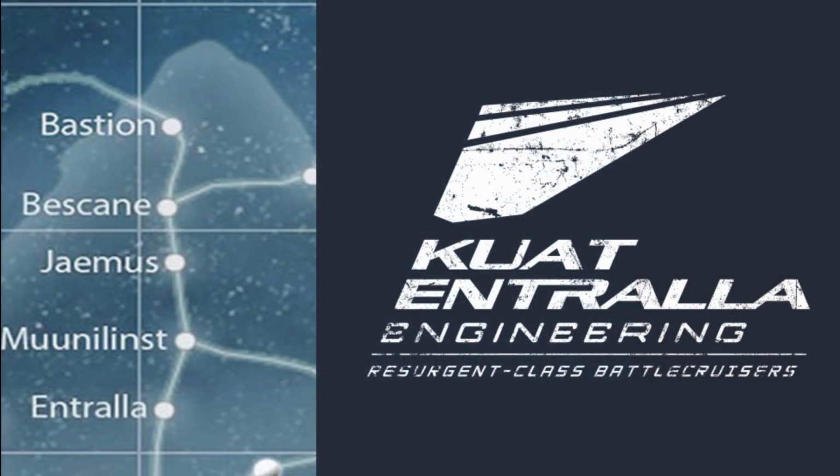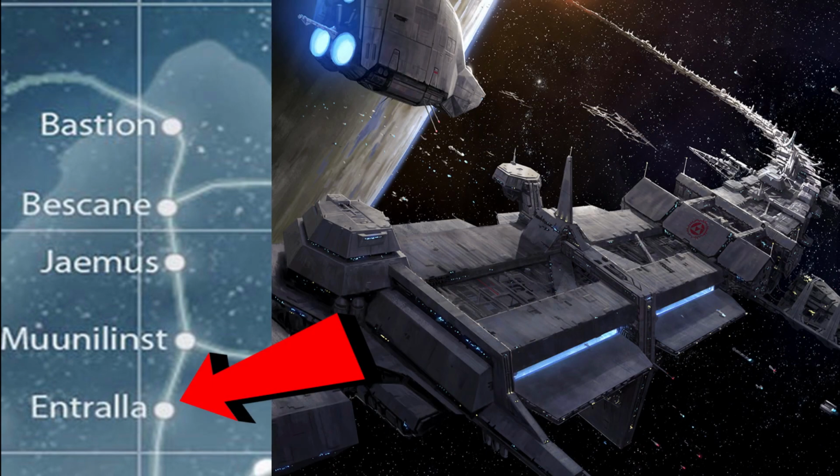This video is all about the all-terrain heavy hauler, also known as the ATHH. It was manufactured by Kuat and Trala Drive Yards, an offshoot of Kuat Drive Yards that circumvented laws in place by the New Republic and produced vehicles for the First Order.